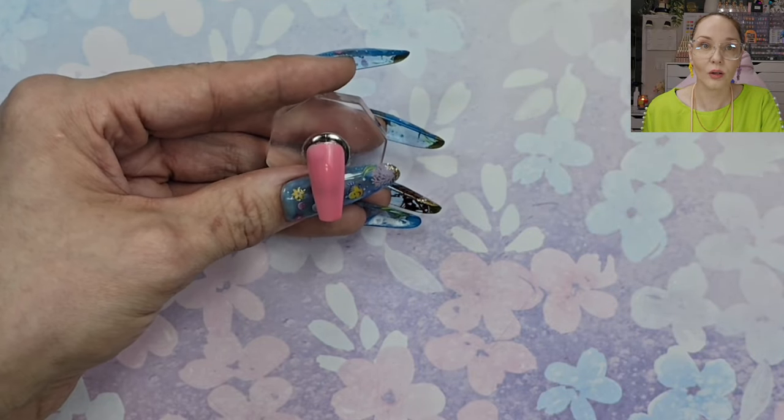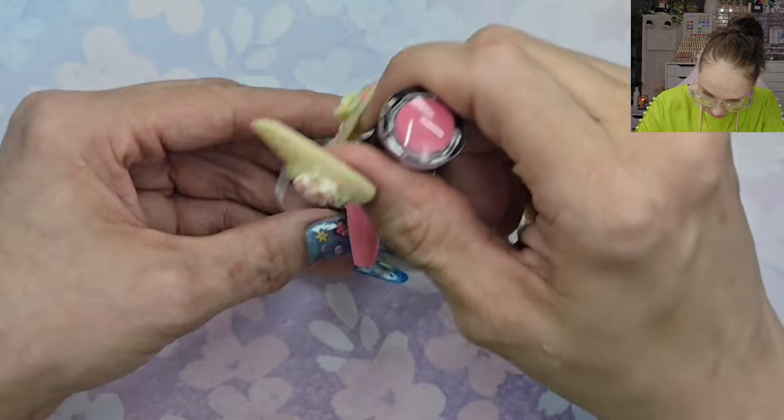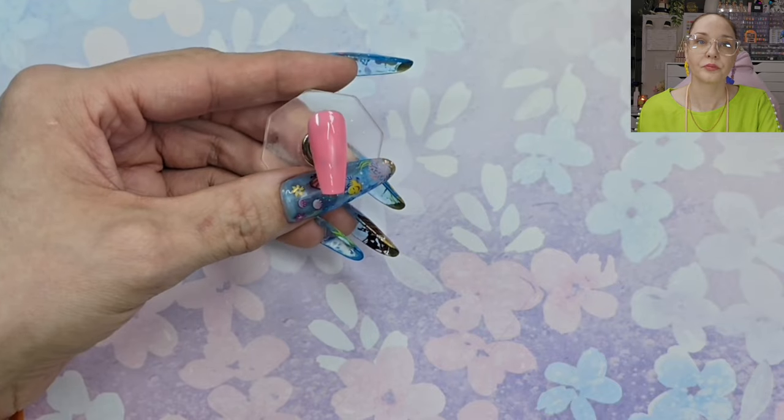Look at that. Oh my God, that is so pretty. I'm gonna go ahead and do two coats with that.